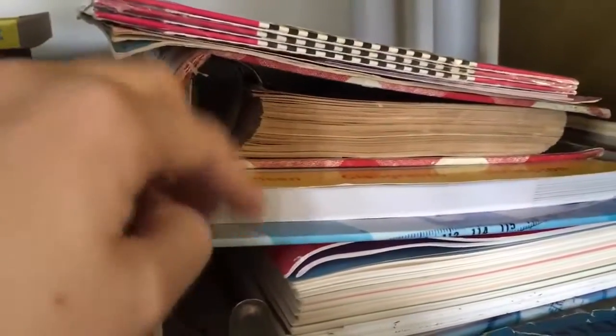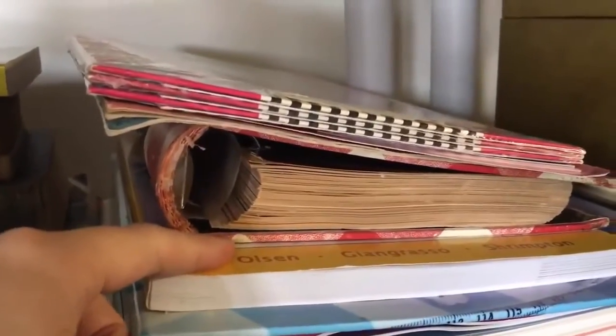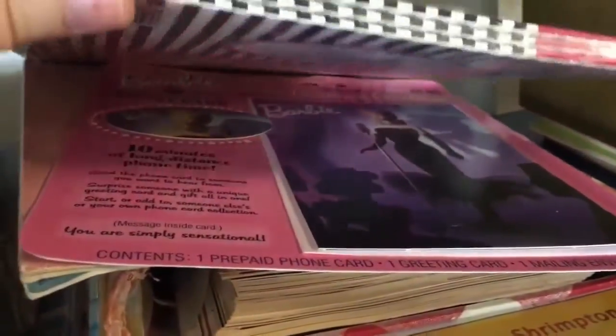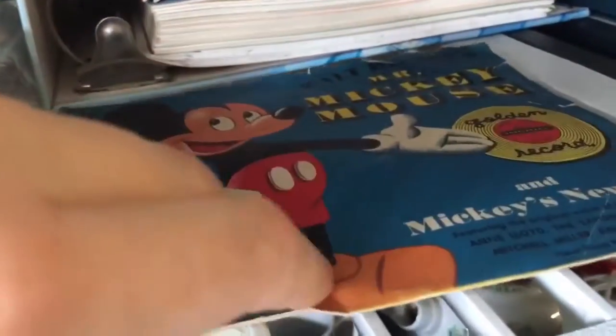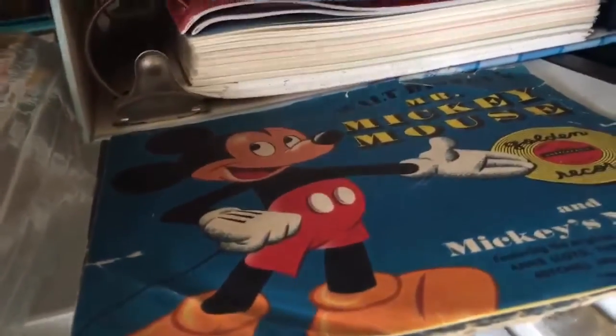Over here is a bit more random. I got some kind of how-to folders. There's this sewing one here, there's a recipe one here, and then a random textbook I'm still selling that used to belong to me. And then again, these don't really go anywhere. So these are Barbie sealed paper dolls and some other Barbie sealed things. They're just kind of living there for now. A couple of these vintage Disney records. Again, they don't really have anywhere specific, so they're just hanging out.